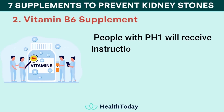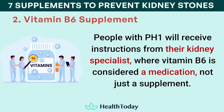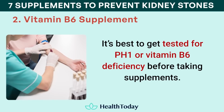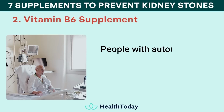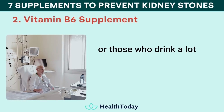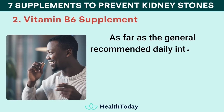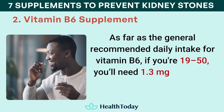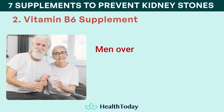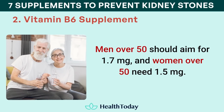People with PH1 will receive instructions from their kidney specialist, where vitamin B6 is considered a medication, not just a supplement. It's best to get tested for PH1 or vitamin B6 deficiency before taking supplements. People with autoimmune problems, late-stage kidney disease, those on dialysis, or those who drink a lot of alcohol may not get enough vitamin B6. As far as the general recommended daily intake for vitamin B6, if you're 19 to 50, you'll need 1.3 milligrams each day, according to the FNB. Men over 50 should aim for 1.7 milligrams, and women over 50 need 1.5 milligrams.